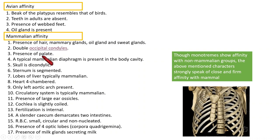Presence of palate. Palate means the roof of the mouth. And the diaphragm is present, a typical mammalian diaphragm. Diaphragm, we know, is present in the body cavity. And the skull is dicondylic. Dicondylic means two occipital condyles are present. So that's why the skull is dicondylic. Sternum is present, which is a segmented sternum. Liver has four lobes, which is a typical mammalian feature. So in the case of Prototherians also, the liver is four-lobed.